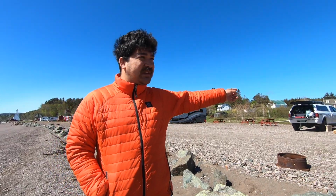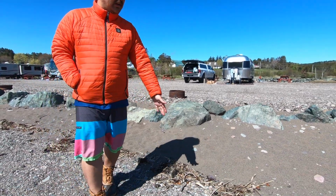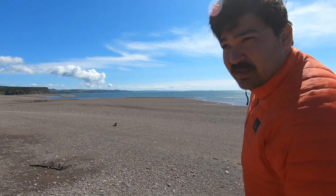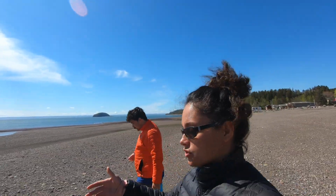Actually come all the way up to the rocks. Airstream's right there. We're on a peninsula and it'll actually surround us. This is the last high water mark down here. You can tell from all the seaweed and everything. We're gonna go try to check out the tide coming in now. We were told the tide here comes in about an inch a minute.